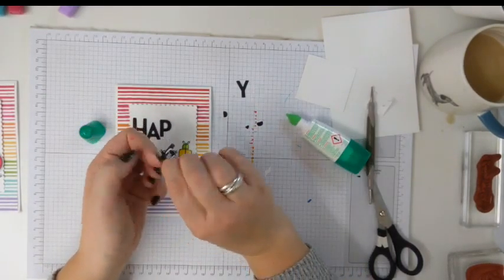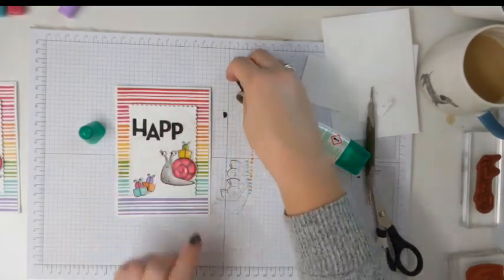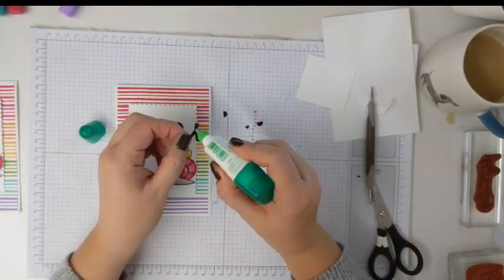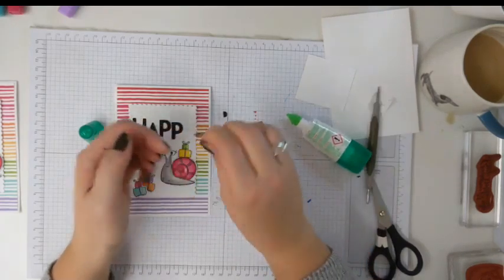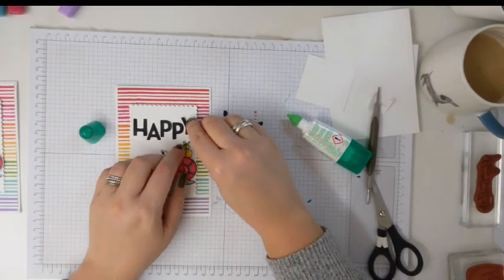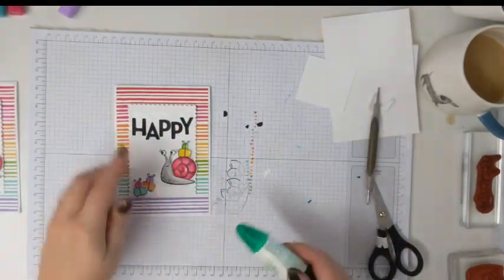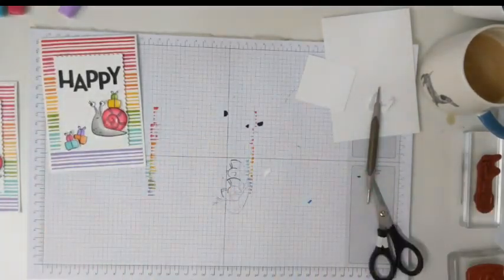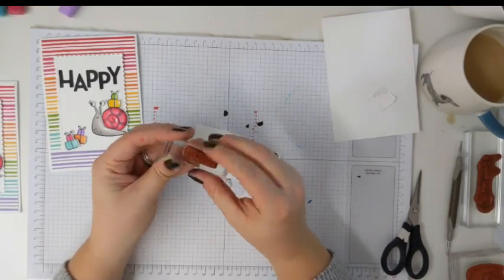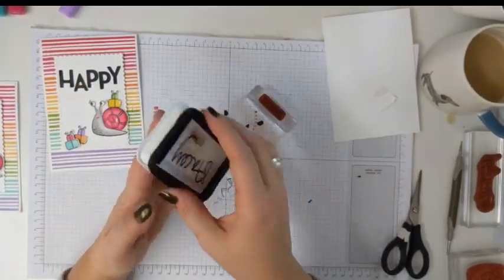So I've actually put this sentiment a little bit further down. You can let me know which one you prefer. That's it. So we will just leave that to dry for a moment while we do the rest of our stamping. I've used the word birthday, which comes from the Well Said stamp set. We'll just stamp that in Memento.